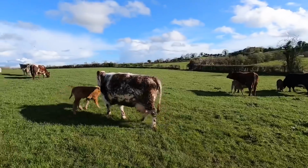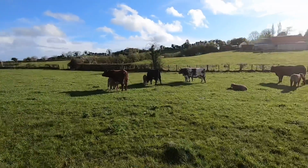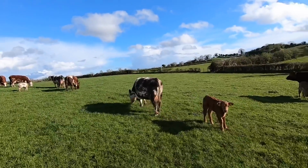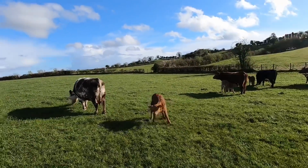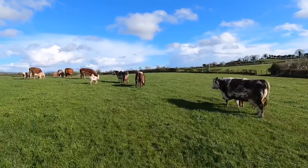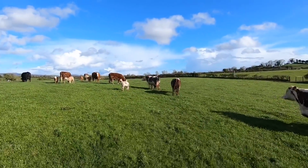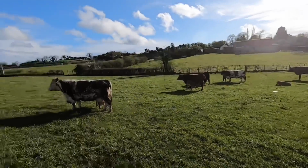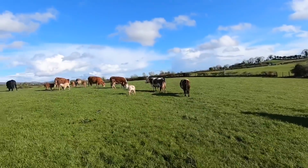So yeah, that's the way it goes. It's just a nice break from the calving, but I'd like it now just to get started and try to get it finished at this stage. But that's really it. There's nothing else to say about the cows and calves, other than they're doing really well.